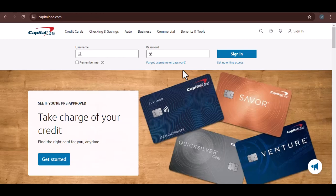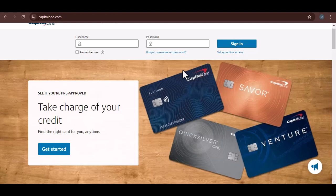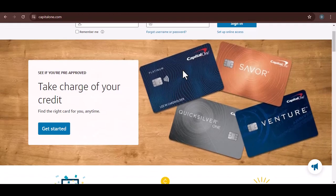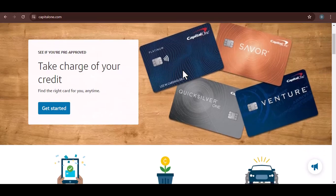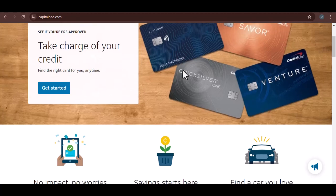Have you ever felt like you're drowning in credit card debt? You swipe, you tap, you pay the minimum, and somehow the balance just keeps growing. It's a vicious cycle, and one that can leave you feeling helpless. But there is a lifeline, a credit card hero some might say, the balance transfer card.